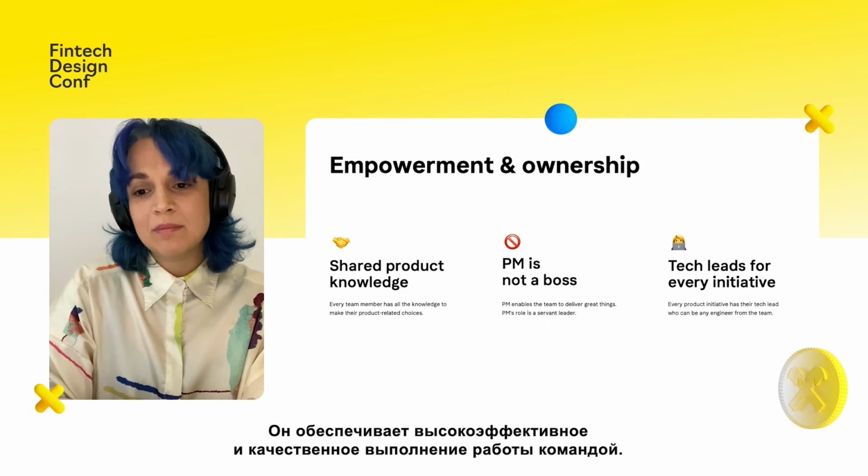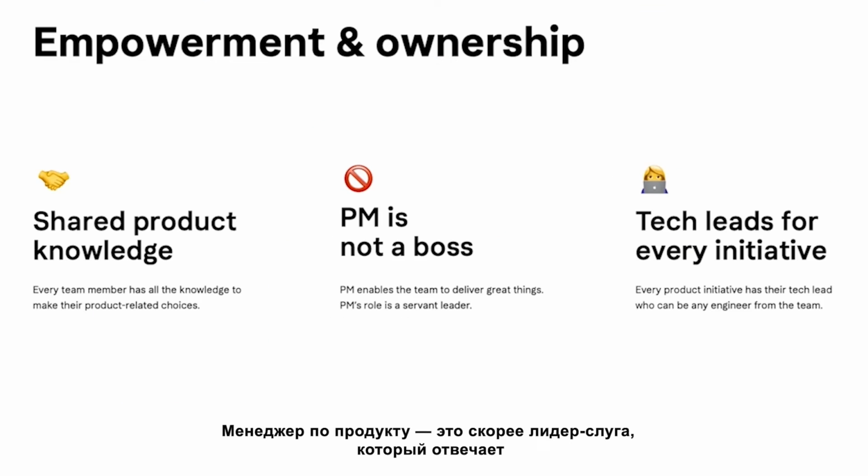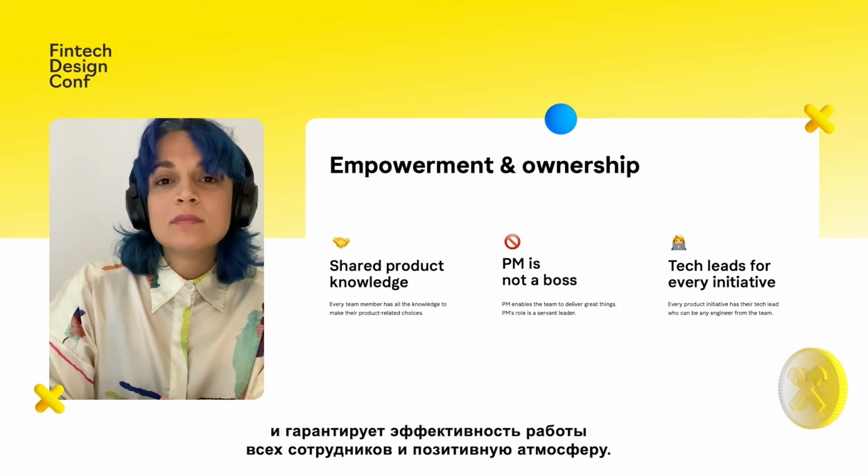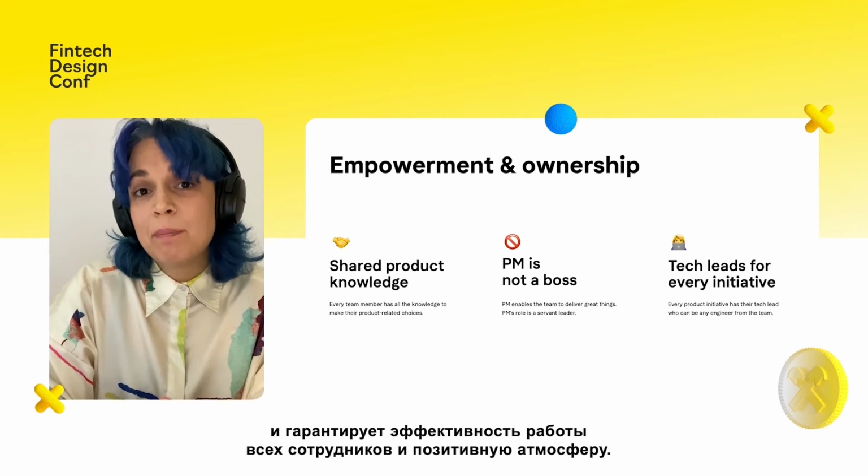PM enables the team to deliver great things. The PM's role is more of a servant leader who is accountable for their day-to-day delivery, to remove any blockers, and to ensure that everyone is working in an efficient way and that everyone is happy.